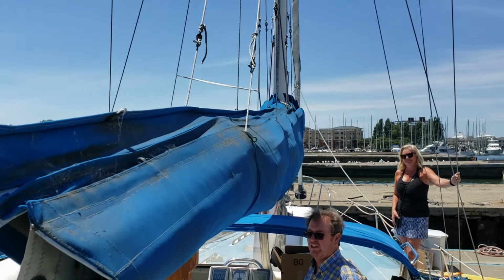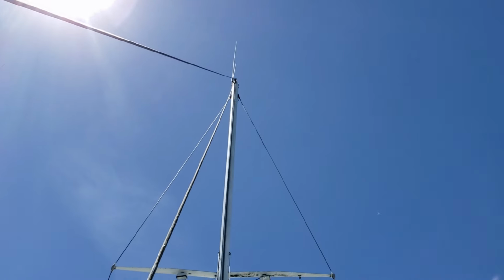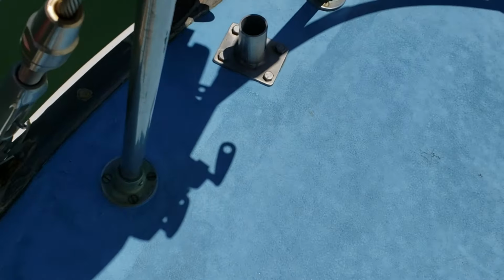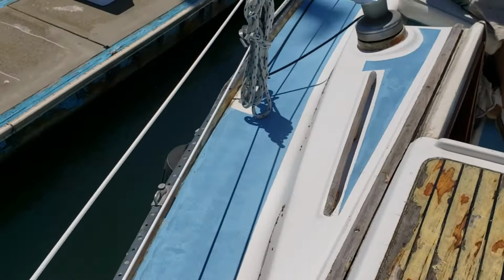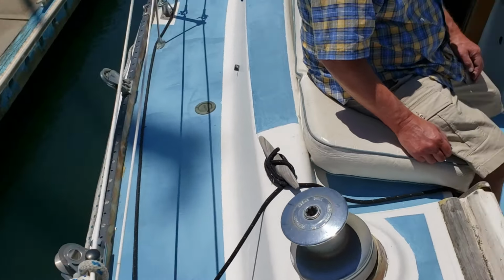That's been changed. A furling reel was added on. Two new sails. I got a rectangular spinnaker with it. I found the survey. Asymmetrical spinnaker.